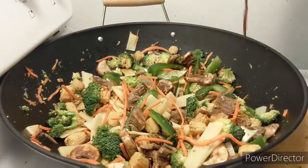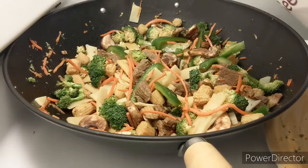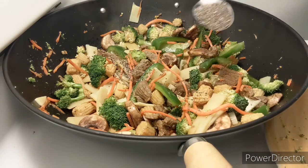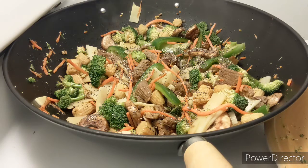Go ahead and dress that up with some soy sauce. Again, the black sesame seeds are just for that fiber, for that extra energy. Just sprinkle that in.